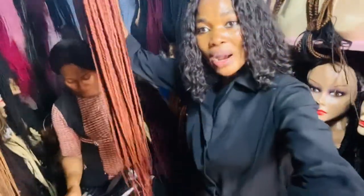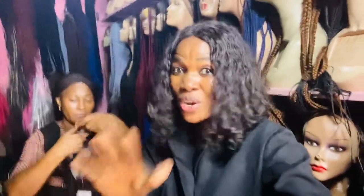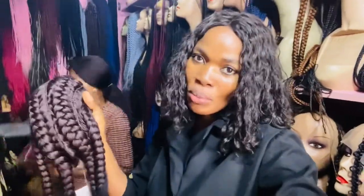When I was going through the market, I was looking for a particular hair. I didn't see it anywhere else until I got here. And their prices are fair. To be very honest with you, their prices are very, very reasonable. I've seen some vendors on Instagram here, but you know, I don't have the right to film anybody.